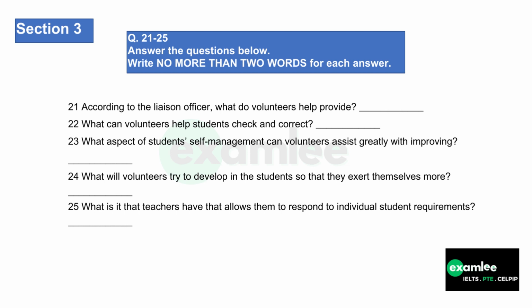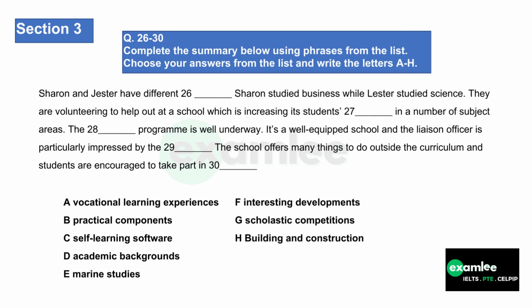Quite right. You know, part of my mission is to forge close partnerships between experienced teachers and trainees like yourselves. As far as I can see, everyone has something to gain from the exchange of information and skills, not just the students you're helping. Before you hear the rest of the conversation, you have some time to look at questions 26 to 30. Now listen and answer questions 26 to 30.